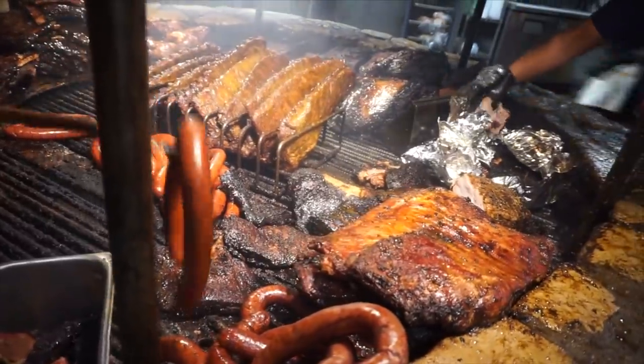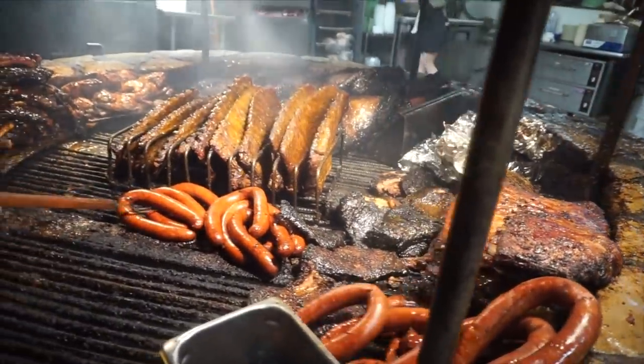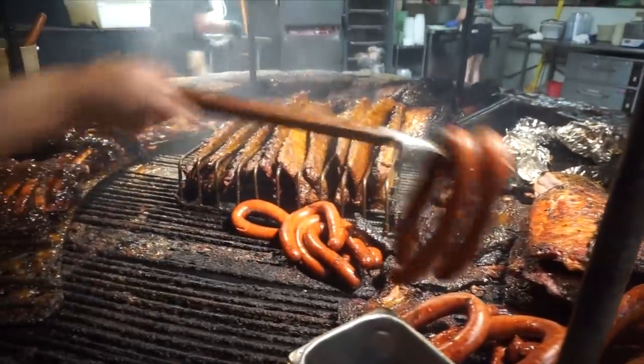Howdy y'all, Joel Hansen here guys, and today we are at the legendary, yes, the absolute legendary original location of Saltlick BBQ. So I've been wanting to come here for a long time. We have featured the other location on here quite a while ago.